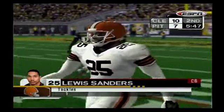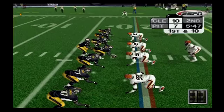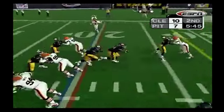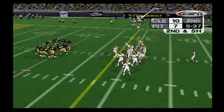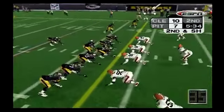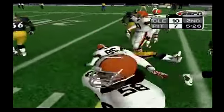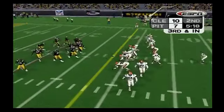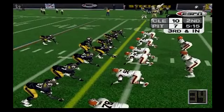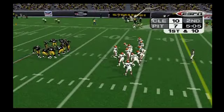Stop by Sanders. First and 10 at the 18-yard line. He'll keep it on the ground. Brought down by Smith. Second and inches at the 27-yard line. Here's the handoff. Forced back of the line. Third and inches. Handoff to Whitman. Brought down by Minter. A 2-yard run for the first down.